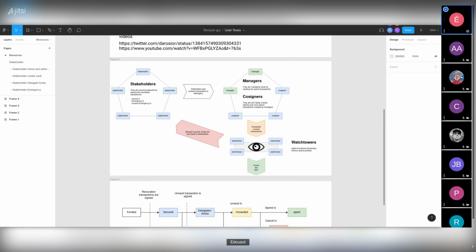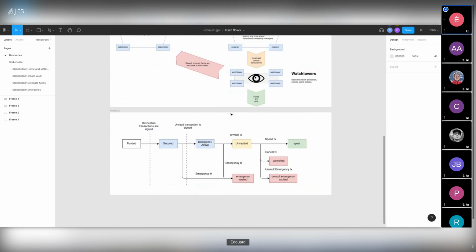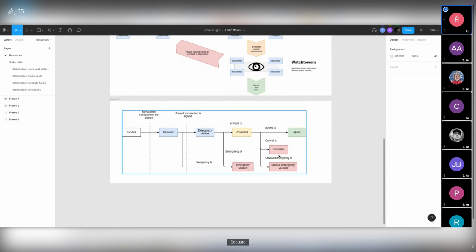So no, the vault for the moment in Bitcoin cannot have a script locking the funds according to the next transactions. We can only have scripts with a lock time, and then a second transaction is spending the unvault transaction. You have here the status with the different types of transaction.